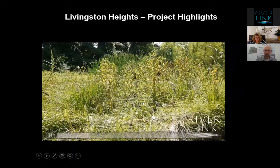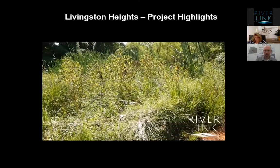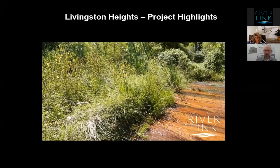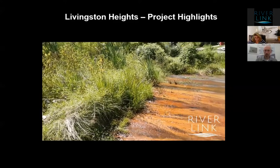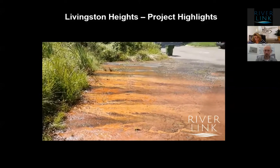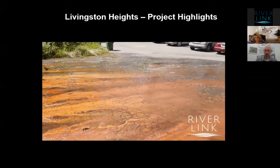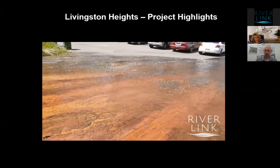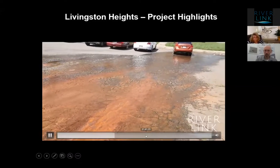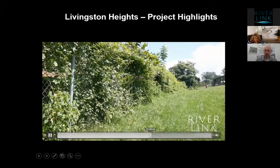So this is an existing wetland area because it's so wet, but this will be expanded as part of the project concept. And you can see it's continually seeping into this parking area. You have this iron oxidizing bacteria, and it basically goes across this parking lot, freezes. I'm gonna jump ahead and show you the swale.